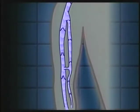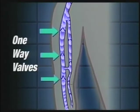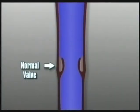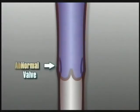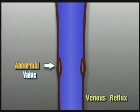In normal veins, the direction of blood flow is up the leg. This uphill flow is helped by a series of one-way valves inside the vein. The valves are like double doors which open when blood flows up the leg and close to stop blood from flowing down the leg. But in varicose veins, these valves are absent or ineffective, so blood flows down the leg instead of up. This abnormal downward flow is called venous reflux.